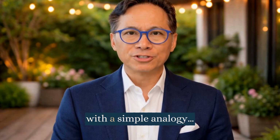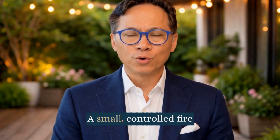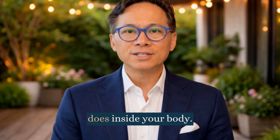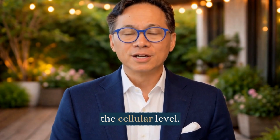Let me explain this with a simple analogy. Think of inflammation like a fire. A small, controlled fire can cook food and provide warmth, but a fire that never turns off begins to burn the entire house. That's what chronic inflammation does inside your body. It creates a constant state of stress at the cellular level.